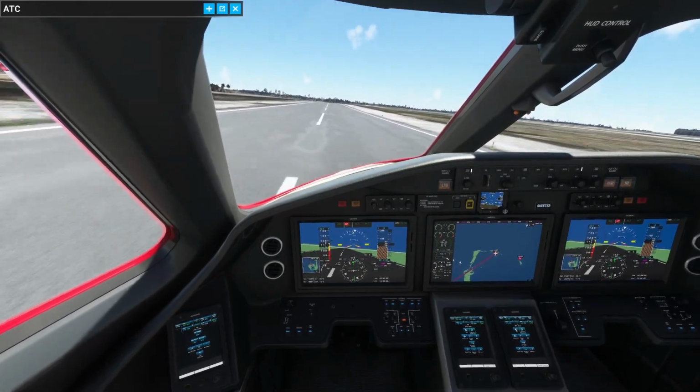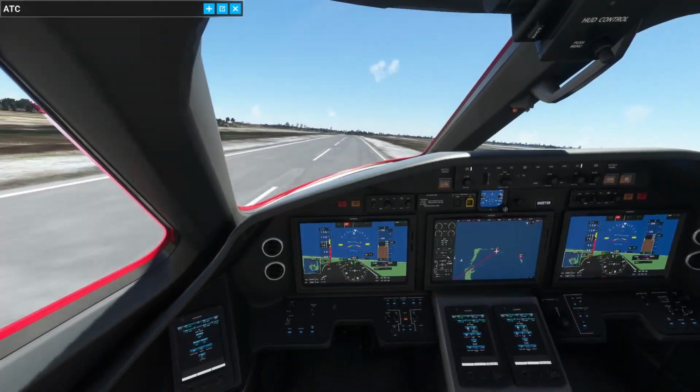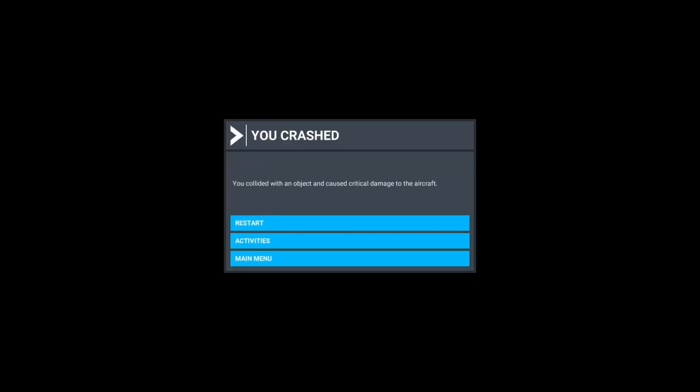Transporter from dispatch. Take the VIP to the parking. Mayday. We have lost radio and radar contact with transporter. Send rescue to his last position.